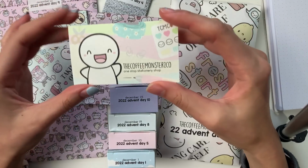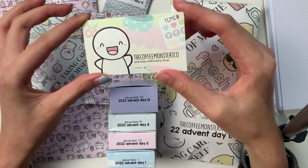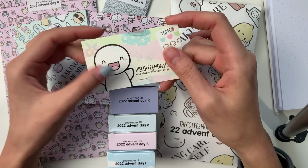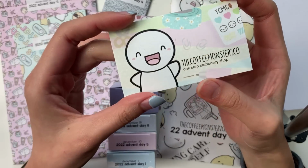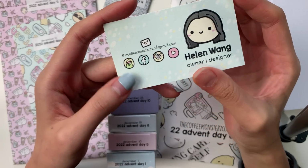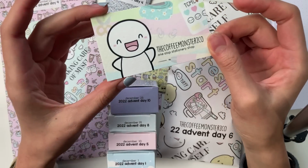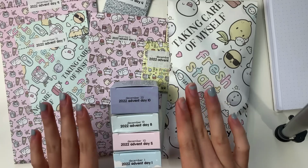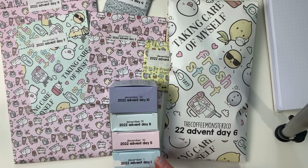Do excuse that. So yeah, every Advent is going to come with my new business card, which I'm so excited about. It's this really nice recycled hemp material, so that is why there are little specks everywhere. It's just because it's a more natural material. This is the first time that I will be giving out these business cards, and from now on we're just going to open them day by day.